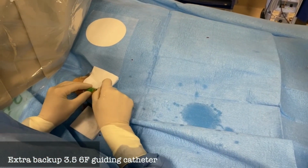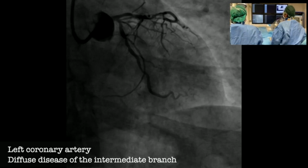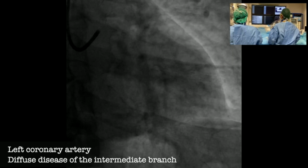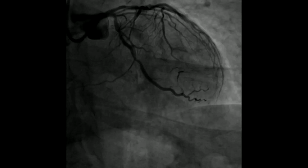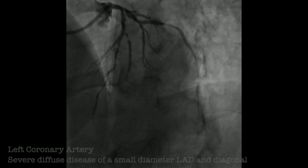This is a regular right radial access with an extra backup balloon, and there you have it. There is a diffuse disease of the left system with a tight stenosis of this intermediate or early oblique marginal branch of the circ. There is some diffuse disease of the distal circ.